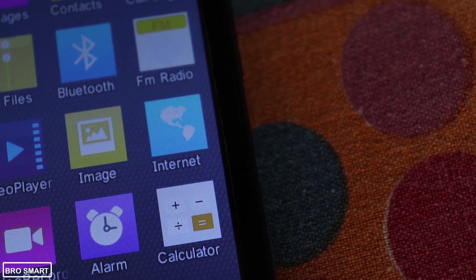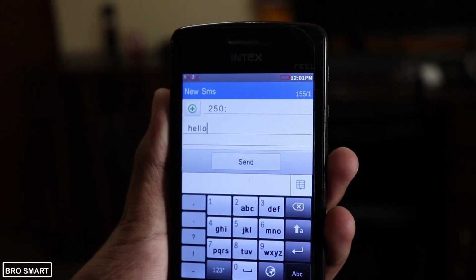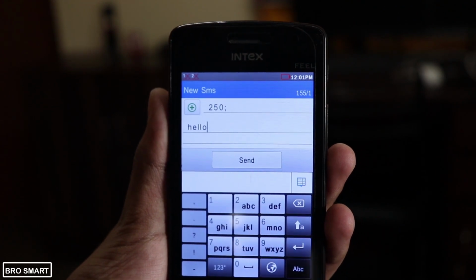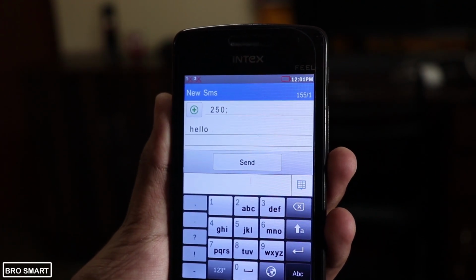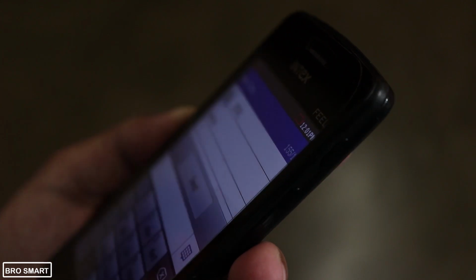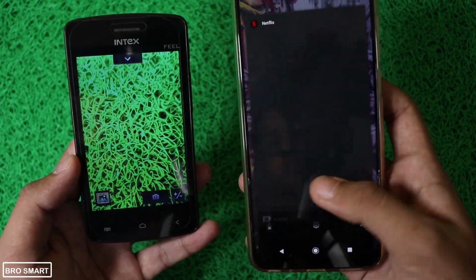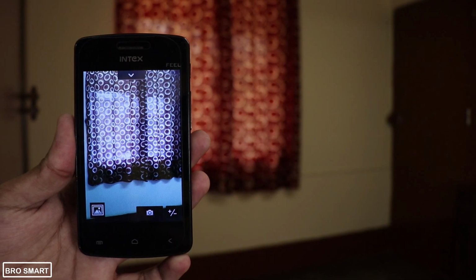Now at that time I used to download songs from the Java application using my 2G internet connection. Don't freak out, this phone doesn't even support Wi-Fi, so if you want to download a song from the internet, it will take more than 5 minutes. So internet browsing is supported but no WhatsApp, only SMS and MMS.